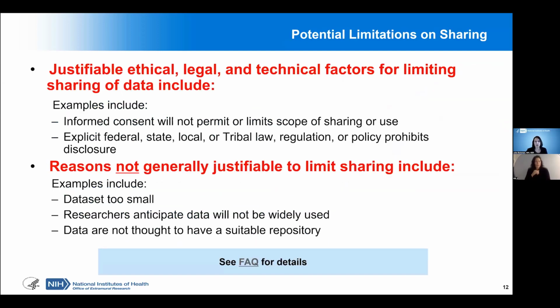I mentioned that there are a number of justifiable technical, ethical, and legal factors that might limit the scope of data sharing. And just to give a little bit more information about this, examples of such factors include informed consent, where there are limitations that might not permit or might limit the scope of data sharing or reuse. Additionally, there might be applicable federal, state, local, or tribal laws, regulations, or policies that prohibit disclosure, and these should be described in the DMS plan.